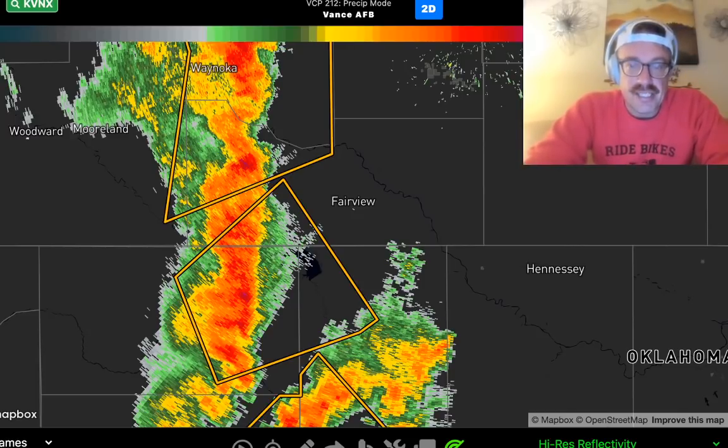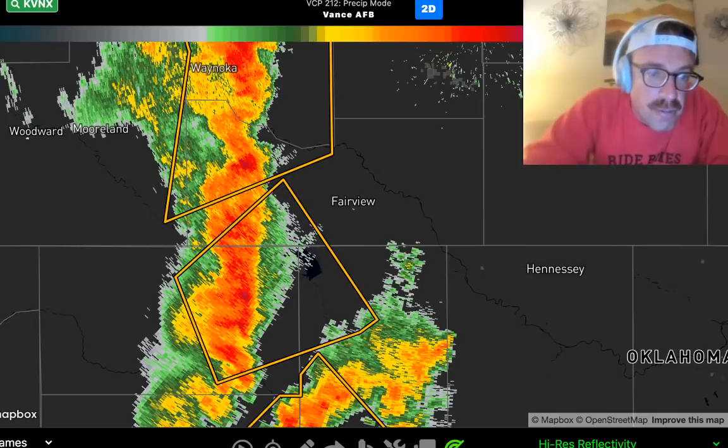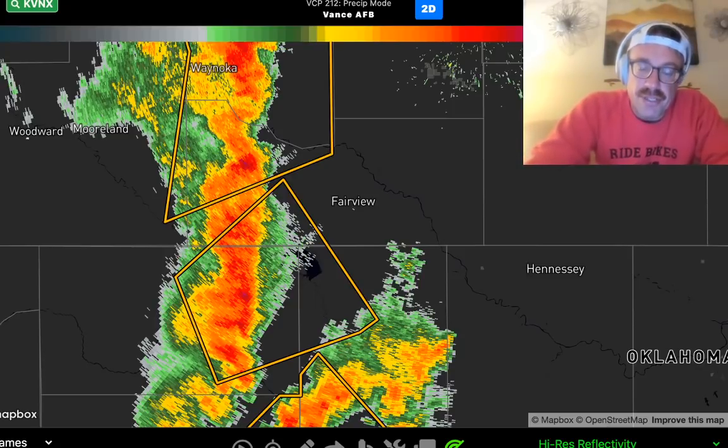But then we've got to watch these renegades that could develop from the Arklatex through the Ozarks by about 9 p.m. And that mode could maybe have an outside threat of a tornado down there. It's near the core of the low-level jet. By about 3Z, 9 p.m., you can see this convective line building into eastern Oklahoma. Let's see where the low-level jet's located by that time. And it is possible that in eastern Oklahoma, there could be a couple tornado warnings embedded within that convective line when it finally meets up with a low-level jet.